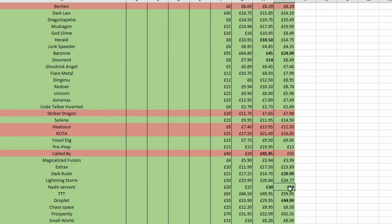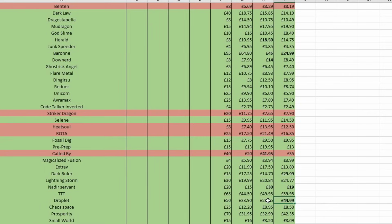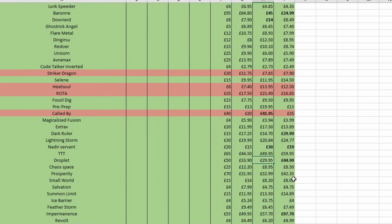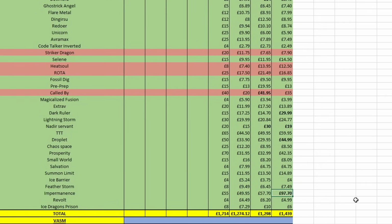Nadir Servant's gone down to its original kind of values. It was up at 30. It's back down to 20. Droplet is kind of up big as well. It's at 45 right now. It was 30 last time we checked, so, you know, 50% increase. Pretty good. And Permanence is nearly at 100 as well. Similar to Veiler, actually. But yeah, similar value.